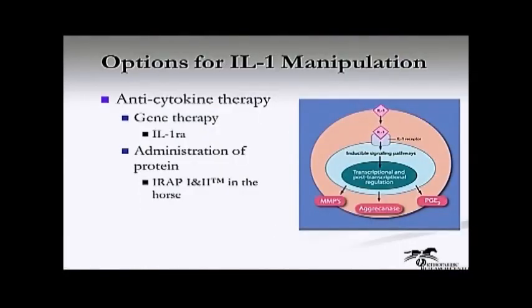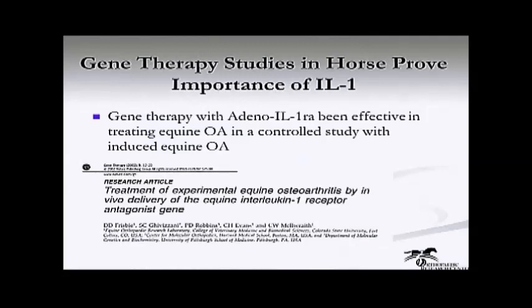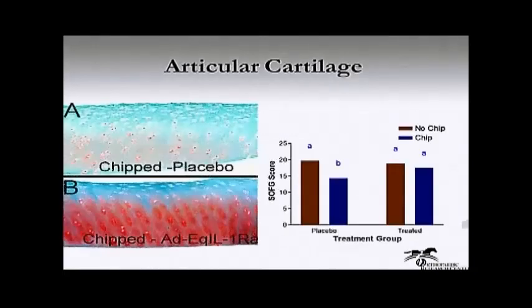Well, we've done a lot of work with gene therapy. It's not out in the practical arena, so I just want to show it to you to make the point that with this gene therapy study, where we put an interleukin-1 receptor antagonist in with an adenoviral vector, we proved that if you can inhibit interleukin-1, you can make a huge difference to osteoarthritis. The horse in the top line is the control, placebo, saline. The bottom one is that cartilage, very similar to the slide you saw from Dr. MacLeod before, where we've maintained our Safranin O staining, our proteoglycan staining, with a single injection of the gene for interleukin-1 receptor antagonist, the natural antagonist.